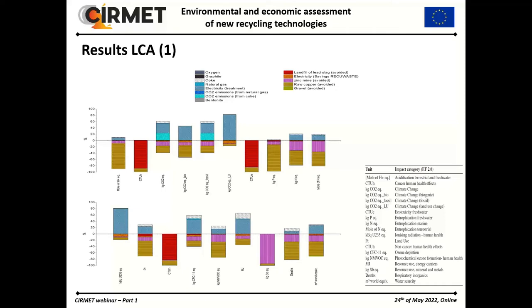What I want to focus on here is that for each impact category, the positive part of the graph actually represents environmental impacts, meaning negative effects on the environment, while the negative part of the graphs represents environmental benefits, so the avoided impacts due to, for example, the recovery of materials or energy. And what I would like to focus on here is that actually the climate change impact category has the highest impacts, and it is mainly due, as we can see, to the electricity consumption during the processing of the waste streams, and to the direct CO2 emissions from the use of coke in the metallurgical furnace.